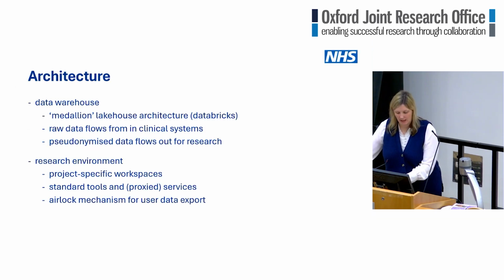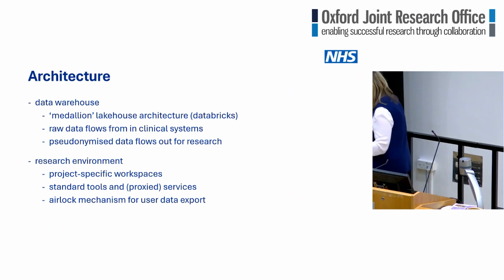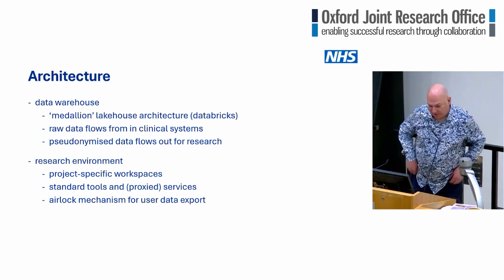So I will leave you with that. And Jim is now going to do a little bit of a deep dive for you into the architecture. Although I promise not too deep.